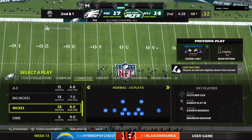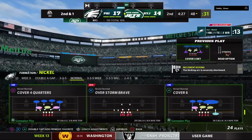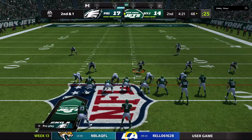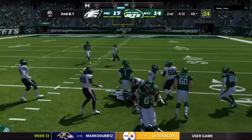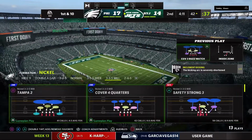First play of the drive, let's give credit all around. Excellent blocking, but the guy carrying the ball, he was the finisher. A really nice run. The last run got 9. That leaves him with 2nd and a yard. From the gun, it's a handoff to Coleman. 6 yards the pickup, and that's a 1st down.